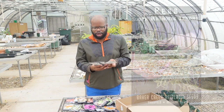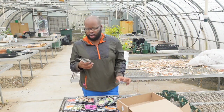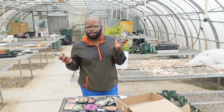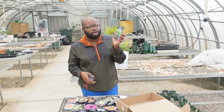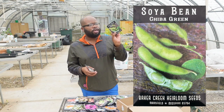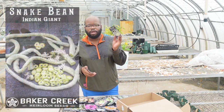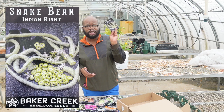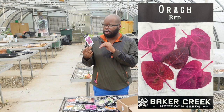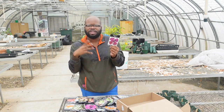Last up, we have some legumes. We have the Super Magnolia Tendril Sweet Pea, Thai Long Green, Arugula Wasabi, which I did not know. I mean, it's common sense, but I didn't know that you could grow your own wasabi. So we're gonna try this and make our own wasabi. Soya beans, which is the edamame. This is the Chiba green variety. We have another long bean, the snake bean, Indian giant variety. And we have the Orach, red variety. And this is related to spinach.